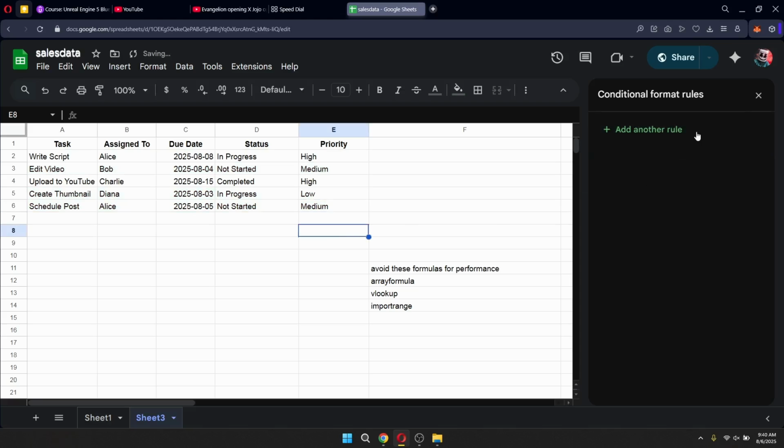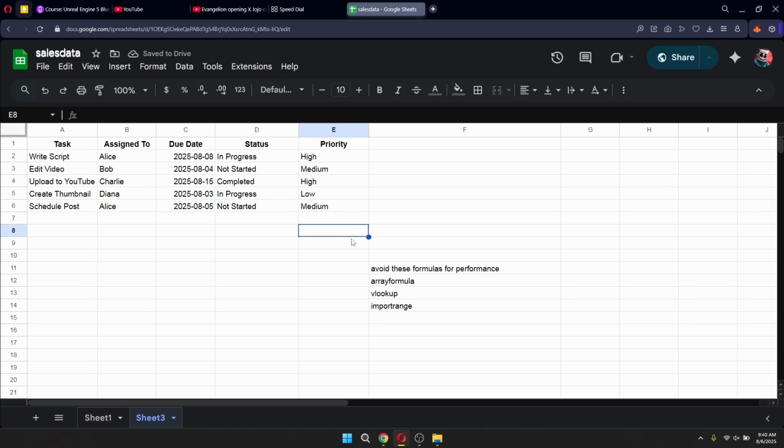Also, avoid using import range or query across multiple tabs if the data does not change often. Instead, copy-paste values when possible to lighten the load.